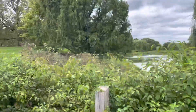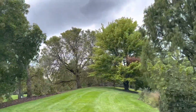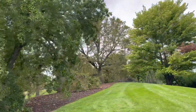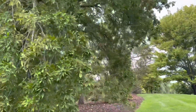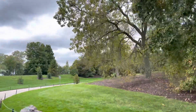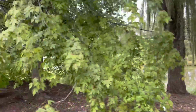And the very first group of trees they planted when they first started building the garden is coming up on your right side here. This is our buckeye tree collection. Now buckeye trees get the name from the nut they produce, which is a round brown nut, and it looks like the eye of a male deer, hence the name.